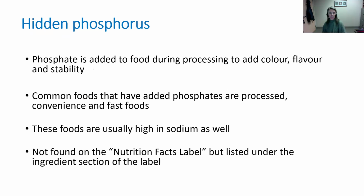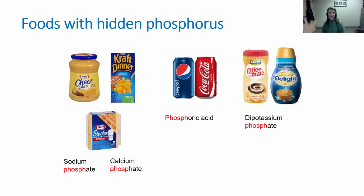Things that would have hidden phosphorus are things that are most likely to be processed and have it added as a preservative or to add color or flavor or stability to the food. Some common foods that have phosphates added as a preservative are convenience foods, our processed foods, and our fast foods. And these foods are also the ones that are going to be high in our potassium additives and our sodium as well. So the thing with phosphorus is it's not listed on the nutrition facts label, but it's listed under the ingredients. So you need to also look at the ingredient list.